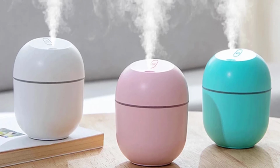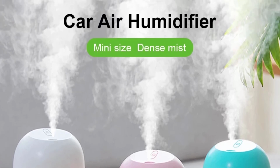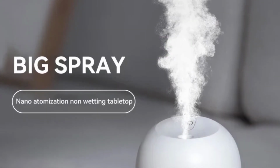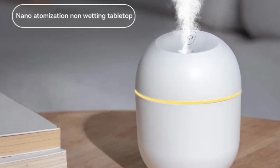The device operates via a touch-tone humidity control system, which adds a modern and user-friendly touch. One of the standout features of this diffuser is its humidifying capacity of 300 ml per hour. Despite its compact size, it can effectively add moisture to the air, which helps in relieving dry air problems, especially during winter or in air-conditioned environments.